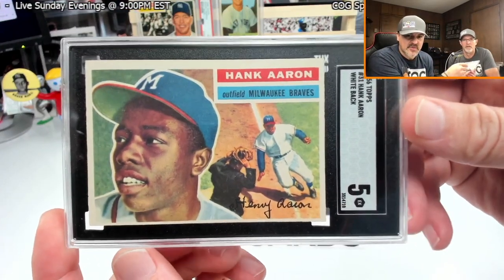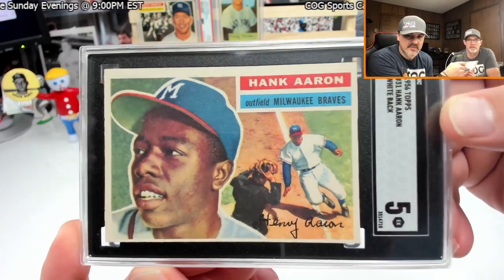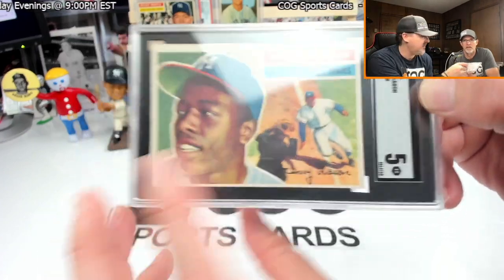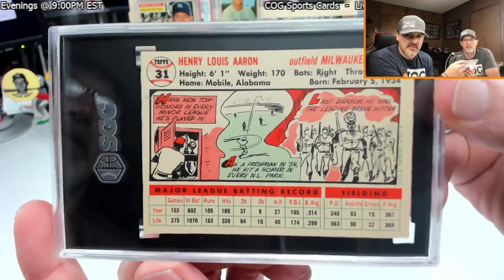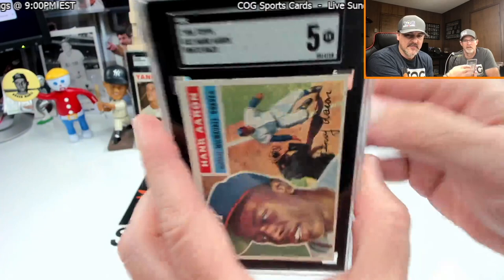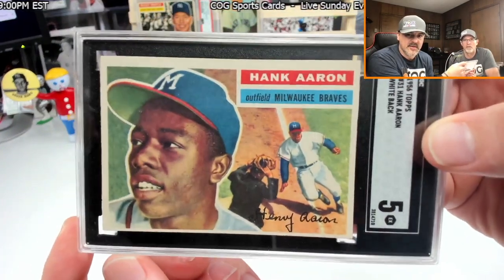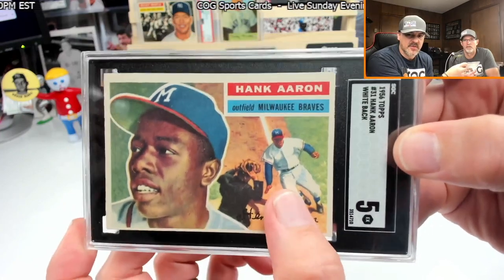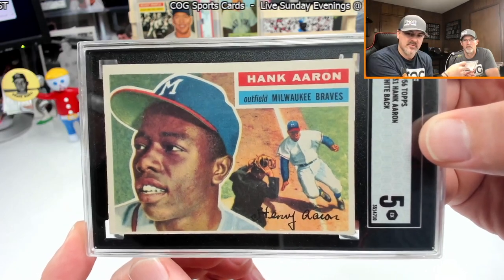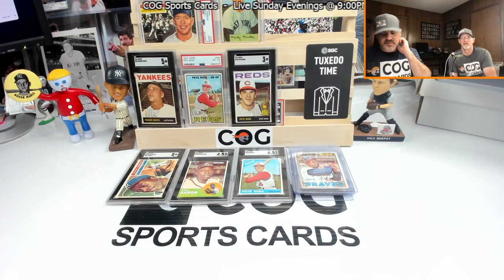Boom. Man, this is beautiful. I love that card. Beautiful looking 56. Yes. 56 Topps, my favorite set of all time, and now I have a Hank in it. So very happy to have that. Really excited to have that. It's a great grade on that. Yes. Very nice. Let me know what you think about that. Is that Willie Mays or is it Sam the Jet Jethro? We'll never know. Nope. And so my last card that I picked up.